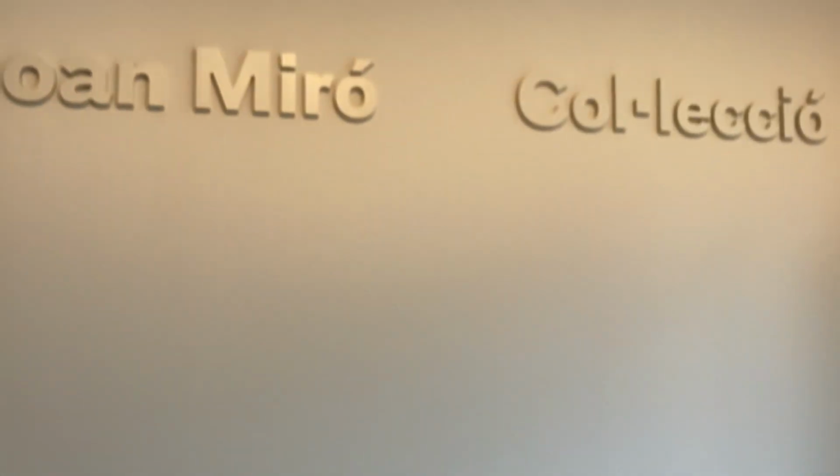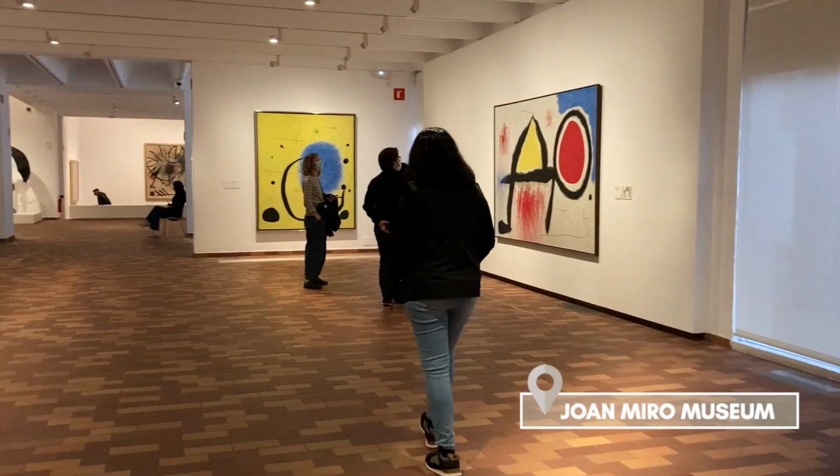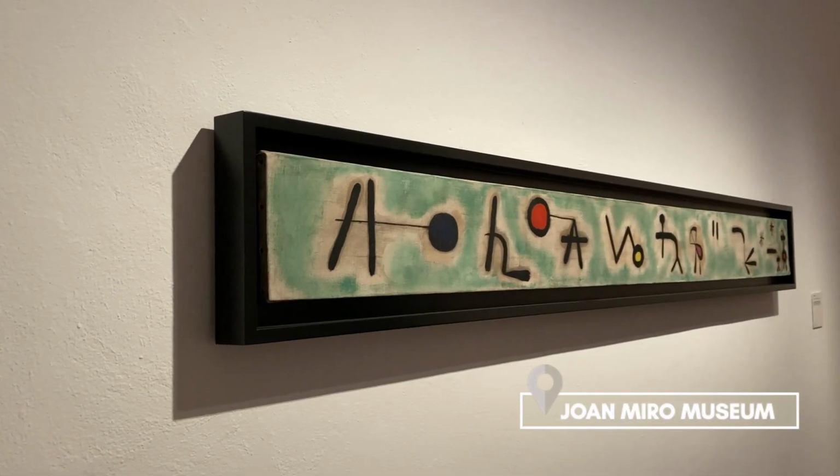When it rains, it pours, so you need to make the best out of it, right? If you're on Mountain Montjuic and surprised by the rain, you can wait while visiting the Joan Miró Art Museum.